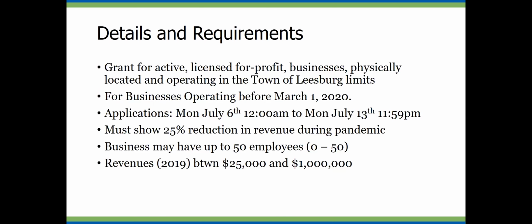So first and foremost, the grant is for operating or active licensed for-profit businesses that are physically located and/or operating in the town of Leesburg. That's within the town limits. They needed to be in business prior to March 1st, 2020. The applications opened up on Monday, July 6th at 12 a.m. and they're going to be open until July 13th at 11:59 p.m. So all day and into the night on Monday, July 13th. So that gives everybody a full week to submit an application.